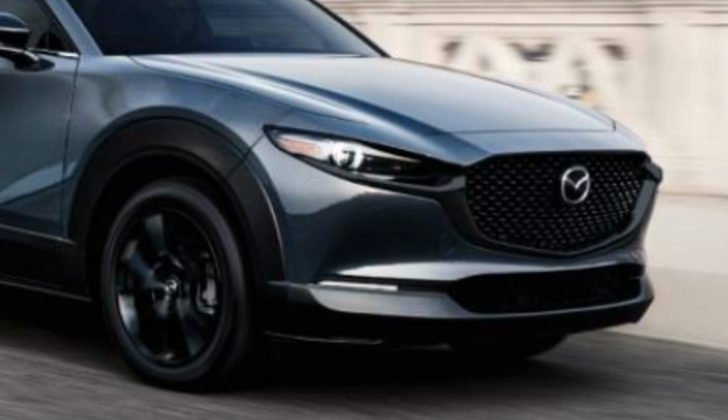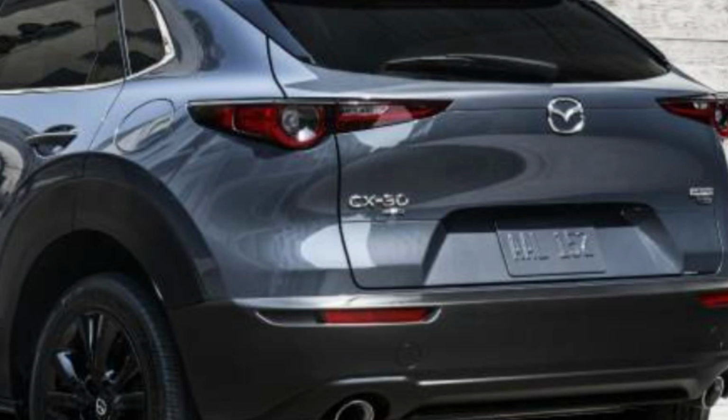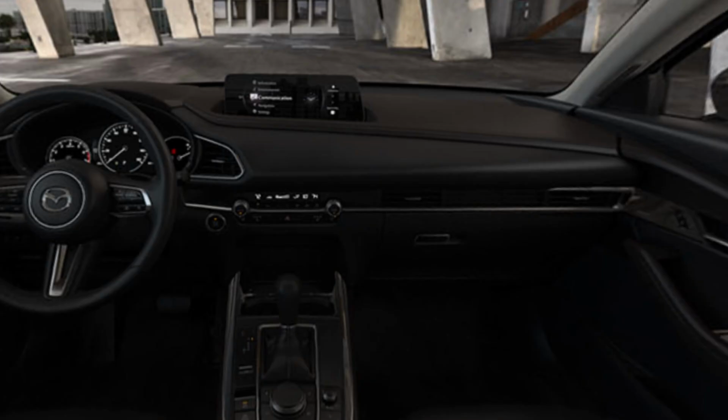Yes, that extra power would be nice, but I think it's too much extra money to go for it. Beyond that, the $1,600 jump to the S Select Sport from the base will gain you several interior features that I think are definitely worth that money. So let's get into the interior now so you know what I'm talking about.